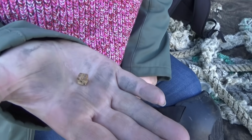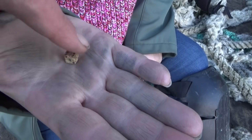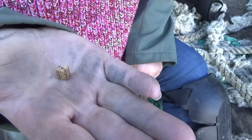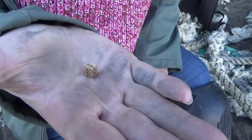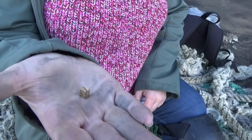It's been recorded this week. It is a bone dice, or die. But this allegedly, they think, has come from the Fleet prison. So that's anything from 1550 up to 1600. Is it bone? It's bone, yeah. And made by a prisoner? Made by a prisoner, yeah. Sold as a souvenir, probably. Gosh, look at that. Imagine the story behind that.